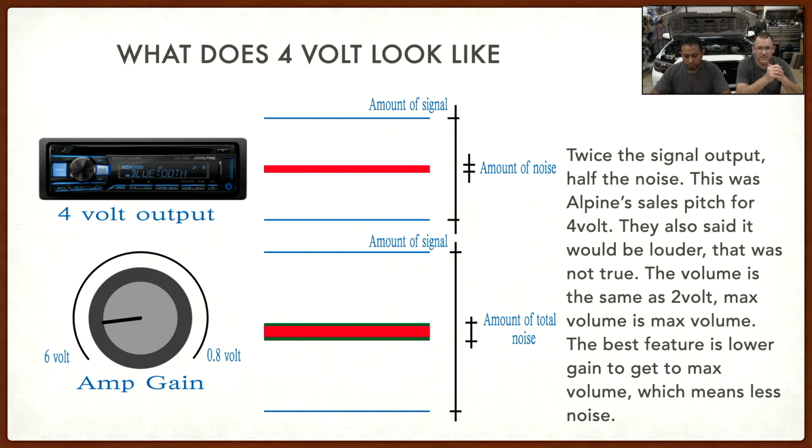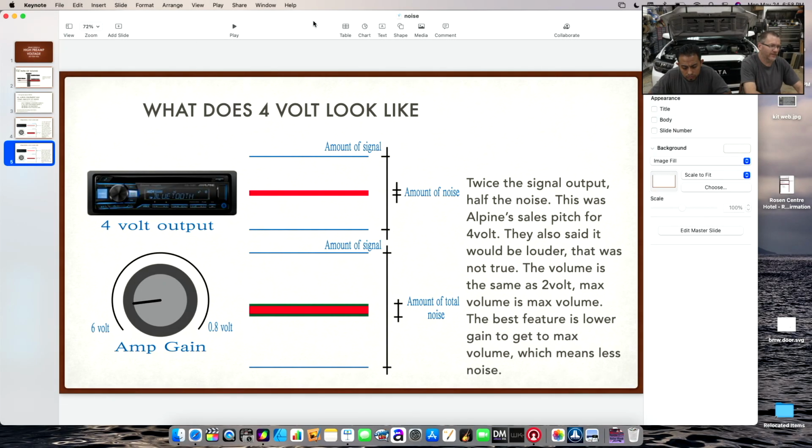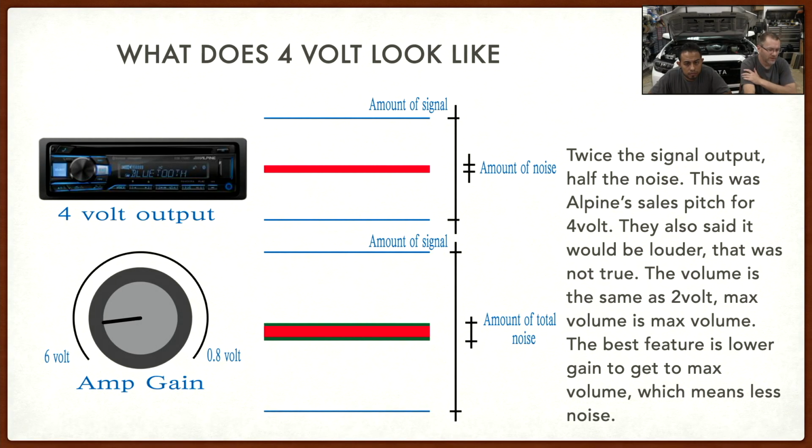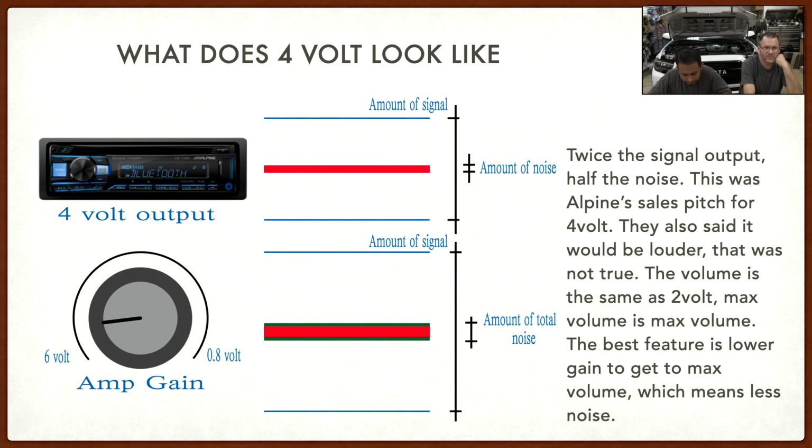The volume is the same as 2 volt. Max volume is max volume. The best feature is low gain to get to max volume, which means less noise. Now if we go back a slide and we look at the amount of signal on a 2-volt system and the amount of signal on a 4-volt system, as you'll notice, the amount of signal there is the same.